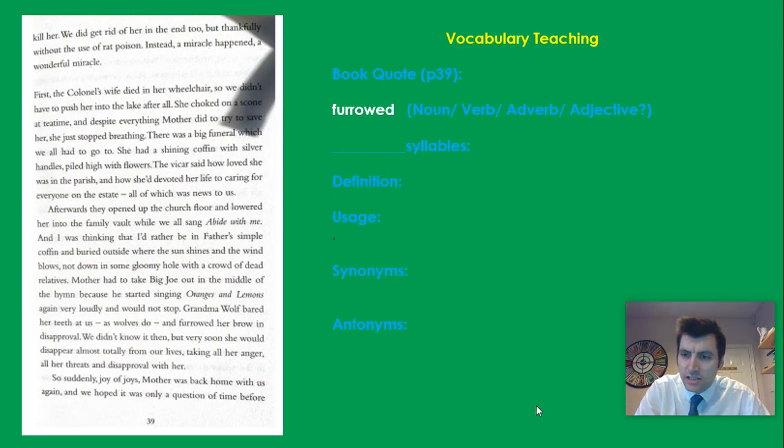Here on this page, I'd like you to look at furrowed. If we see where Grandma Wolf bared her teeth with her furrowed brow, if she's baring her teeth because she's unhappy, what do we think happens to the brow of her head? If it's furrowed, is that a sign that she's calm, or is it a sign that she's unhappy? Towards Joe is singing.